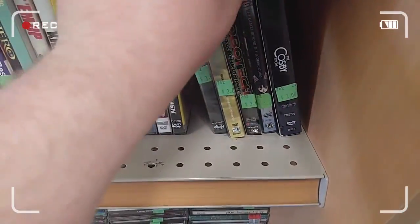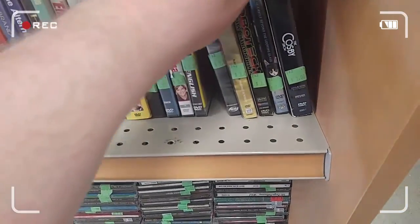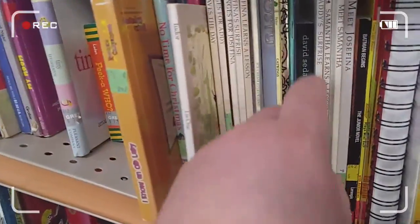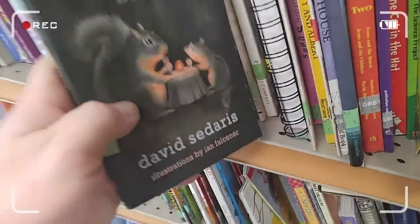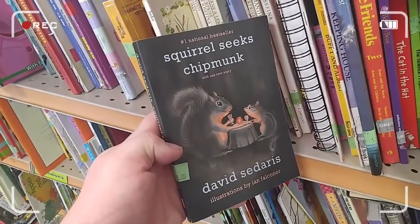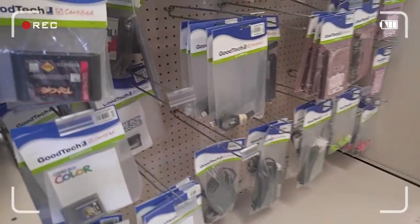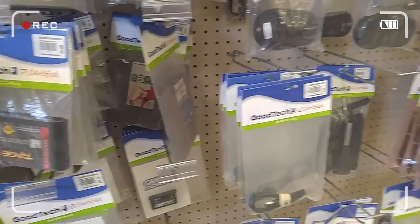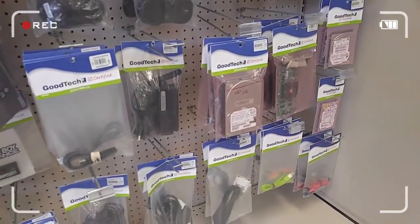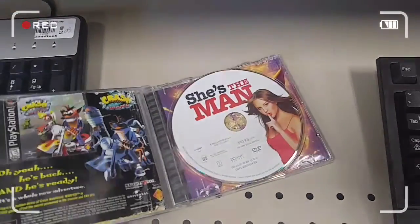Exciting. They actually had more anime DVDs than I've seen here for quite a while. In a whole row. Four of them, which is a lot. Then just checking out some kids' books, little children's reading, and David Sedaris. So that's not children's. I always look at the tech section. Got a Primal Rage. It's not bad. But other than that, kind of dead. Spyro, I'll take Spyro. Give me that. Oh, She's the Man.